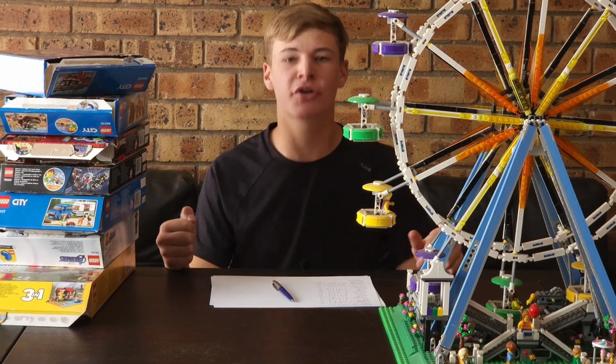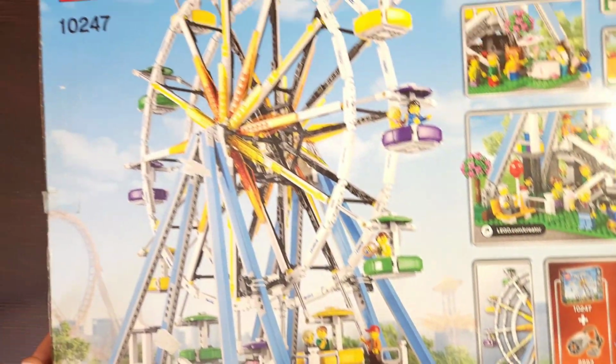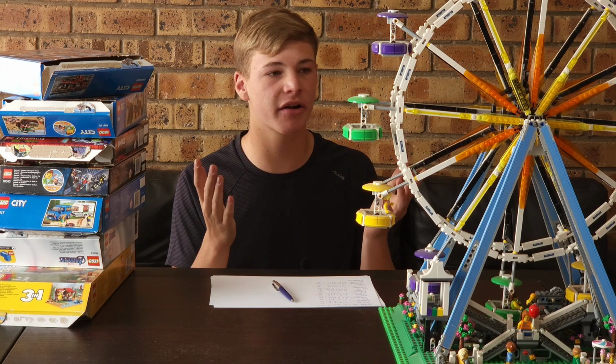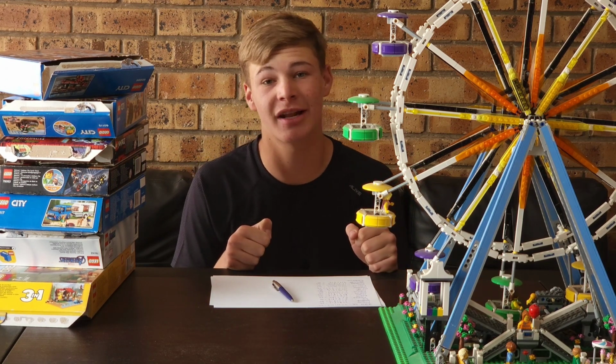This is probably the creme de la creme of Lego sets. The Ferris wheel with over 4,000 parts. Nostalgia, 10 out of 10. Building it, 10 out of 10. Stop motion, 10 out of 10. Thankfully we didn't include price in the criteria, now, did we?